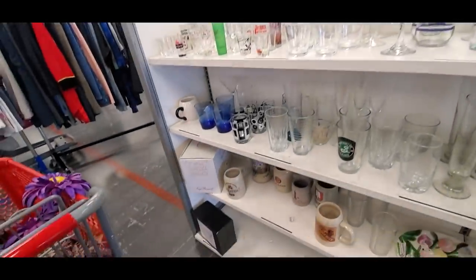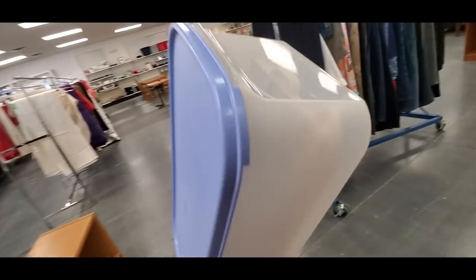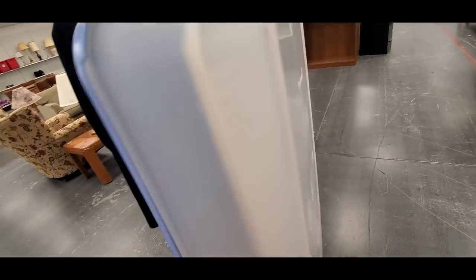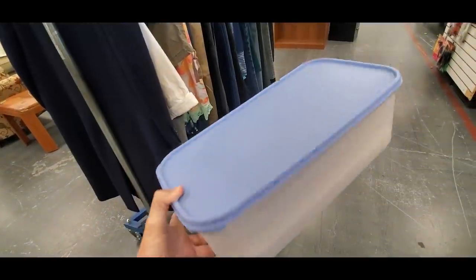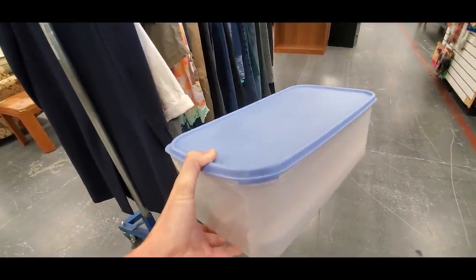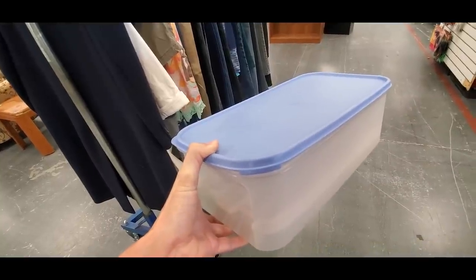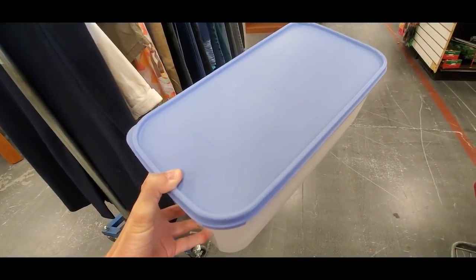Okie dokie. And then I spot this piece of Tupperware. It's some kind of a keeper. It's got a little thing in there to keep something fresh. I don't know if it's worth anything, but I can use that for my tortoise greens that need to stay fresh. Oh, it's 99 cents. Can't beat that for vintage Tupperware.